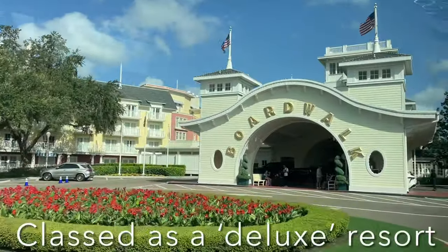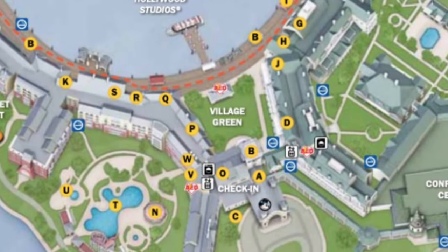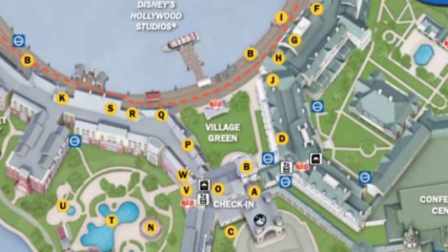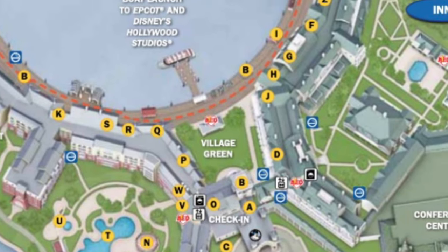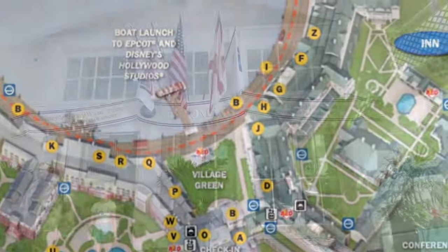And after a 50-minute transfer, we made it. Disney's Boardwalk Inn and Villas have a prime location. You'll be within walking distance of Epcot and Hollywood Studios and transportation by Disney Skyliner, Friendship Boat and Motor Coach.